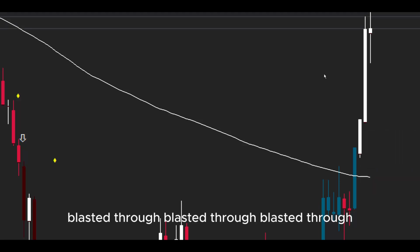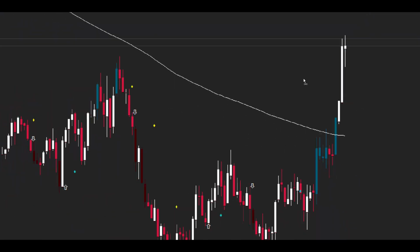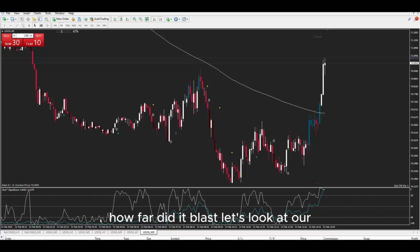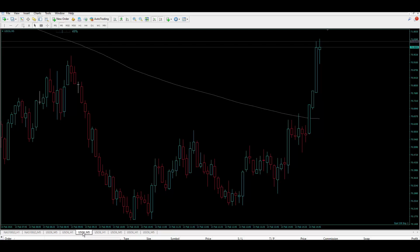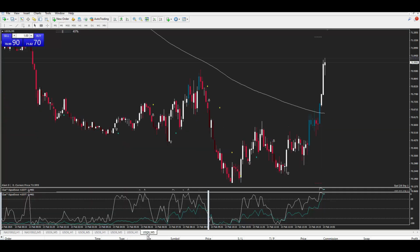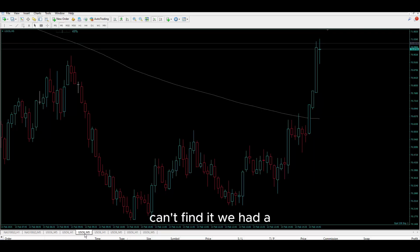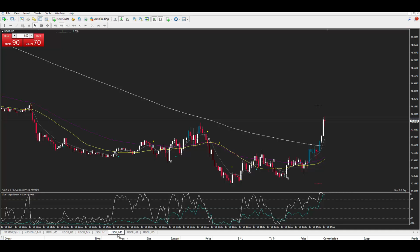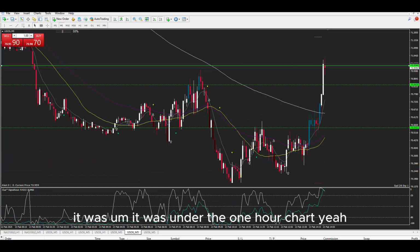Blasted through, blasted through, blasted through. We took our money and it's still blasting. How far did it blast? Let's look at our candle. Where is it gone now? We've lost it. Can't find it. We had everything written on it, didn't we? Oh, here it is. Sorry, it was under the 1 hour chart.